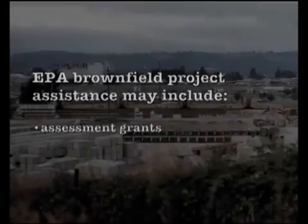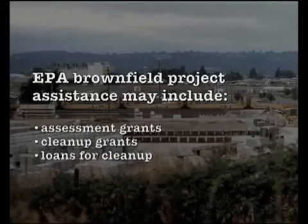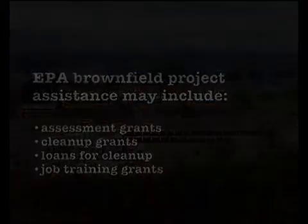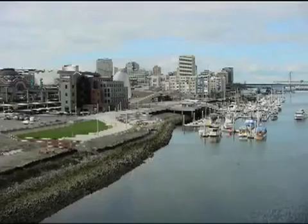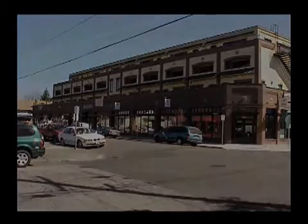These can include grants to help with assessment of potential brownfield sites, cleanup grants, loans to help with the cost of brownfield cleanup, and job training grants providing environmental job training opportunities for residents in communities most affected by brownfields. It's important to note, however, that it is up to each grantee to work with its partners to keep the process moving and to see it through to completion.